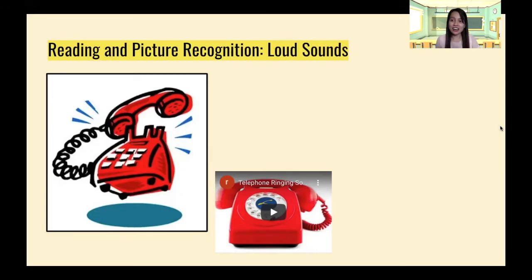Okay? When you say loud in Thai, dang-dang, loud. So, let's say someone is shouting, ah! What do you do? You cover your ears because it's loud, right? So, basically, that is what we mean by loud sounds.